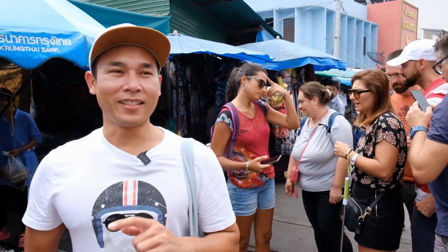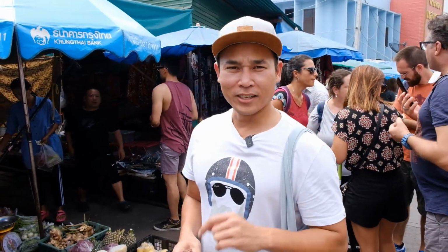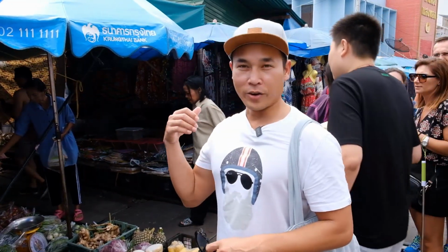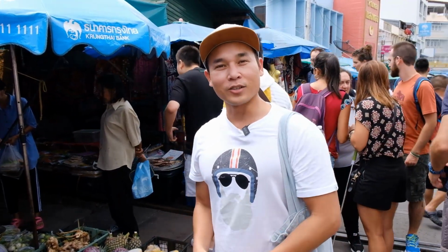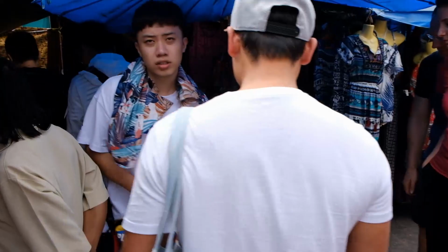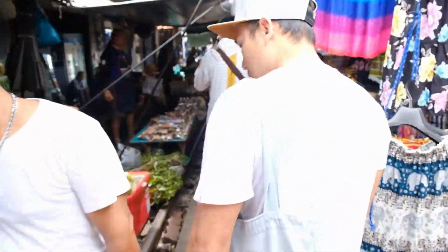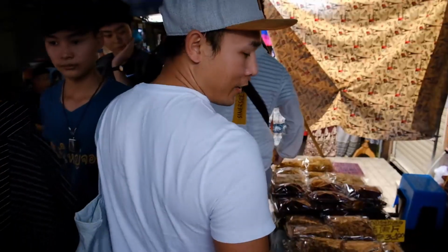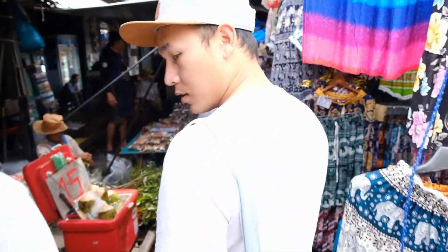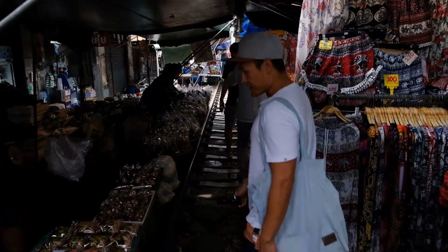Alright, we have arrived at the train market, aka ตลาดร่มหุบ in Thai. And the train will be arriving around 10 past 10. So now we're just going to have to look for a spot before the train arrives, so we get a really nice shot of it. So let's go. And around here in the market, you see all the vendors, they just sell fresh produce, all the local fruits and vegetables. And we're literally just walking on a train track right now.